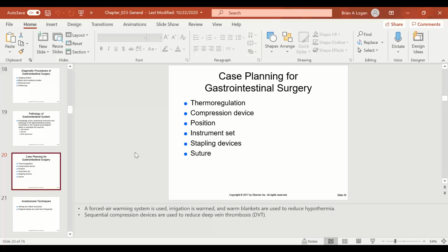Remember that this is always the stuff that's going through your head, right? What position is this patient going to be in? What anatomy are we working on? What's the best way to get to it? What instrument sets work best with that anatomy? That kind of thing. It always starts with your anatomy.